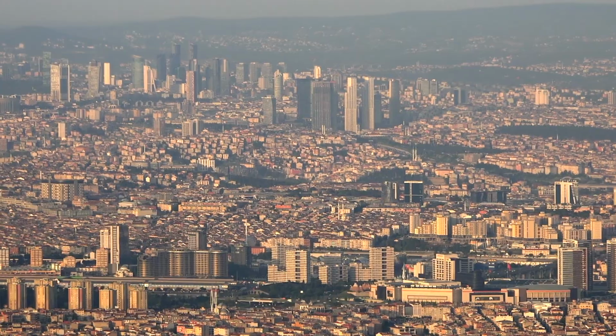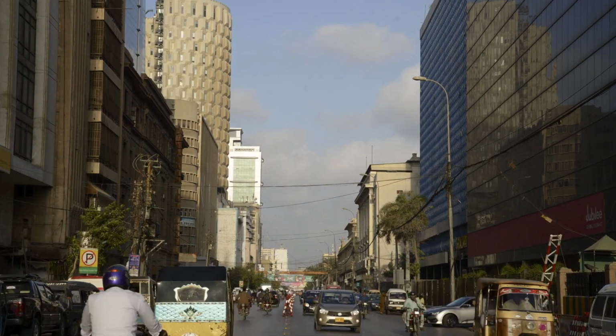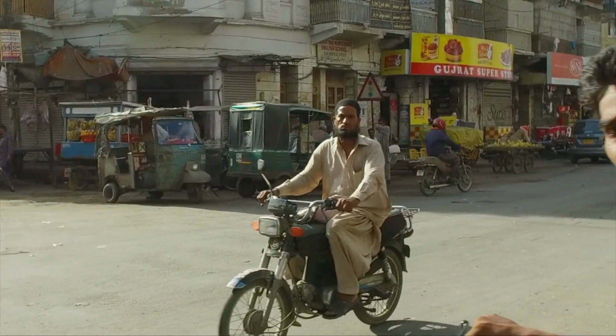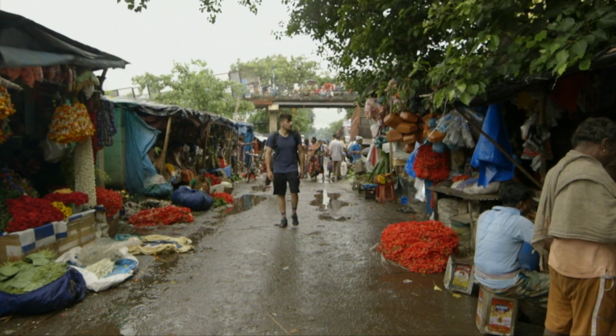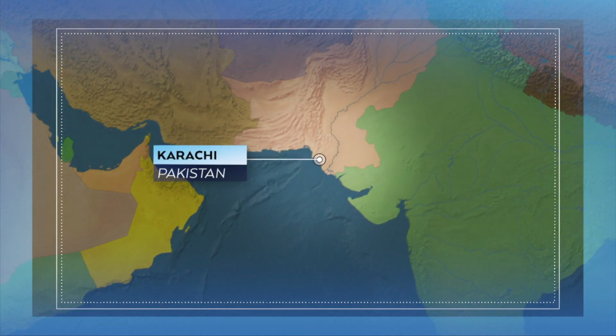Now, Karachi is Pakistan's biggest city, and almost 15 million people call it home. But it has had something of a reputation for not being the easiest or maybe safest place for tourists to explore. But back in 2017, Ben Zand went there to meet a group of people working to change that. I want to get a taste of Karachi.